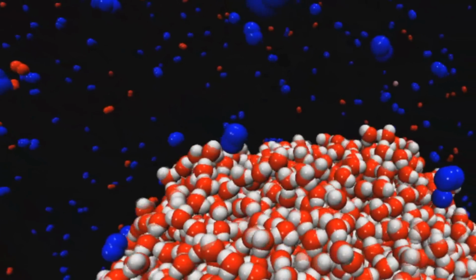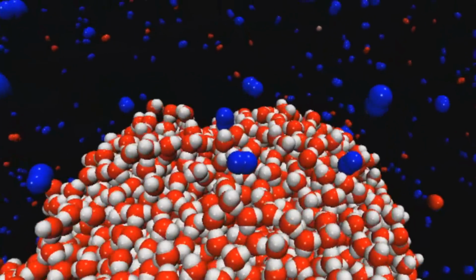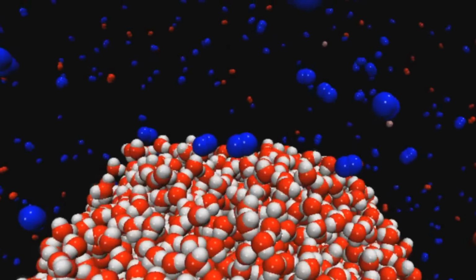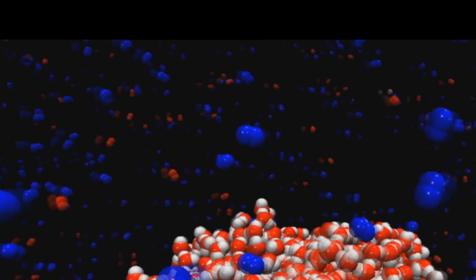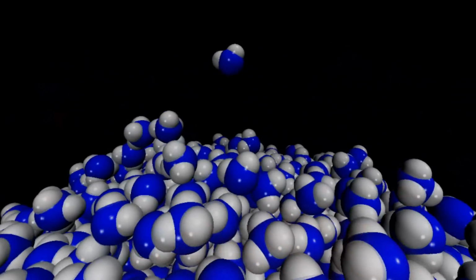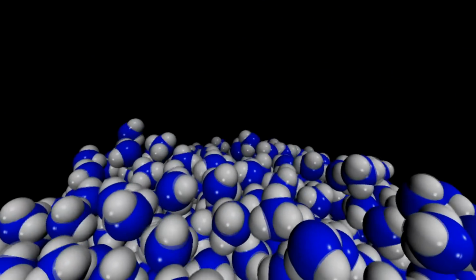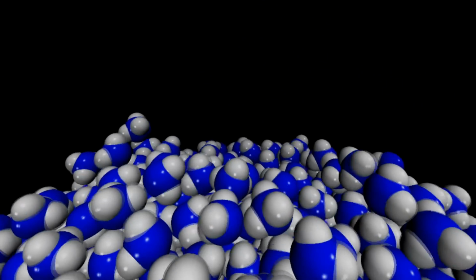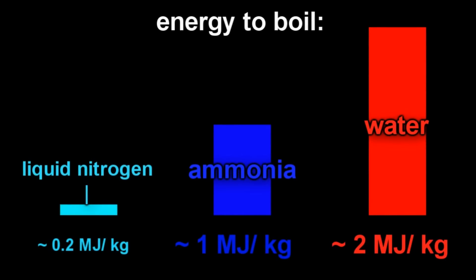And when liquid nitrogen boils, like I was saying, the forces that hold the nitrogen molecules together are very weak, so boiling the nitrogen doesn't take much energy, whereas boiling the liquid ammonia, getting it to evaporate, means you've got to break all of those hydrogen bonds, and that sucks out a huge amount of energy. In practice, this is why it takes 5 times more energy to boil liquid ammonia than liquid nitrogen.